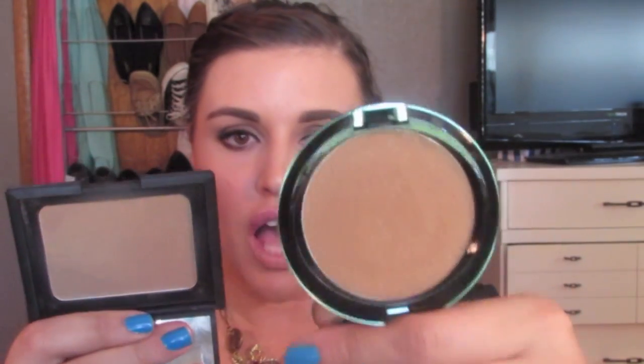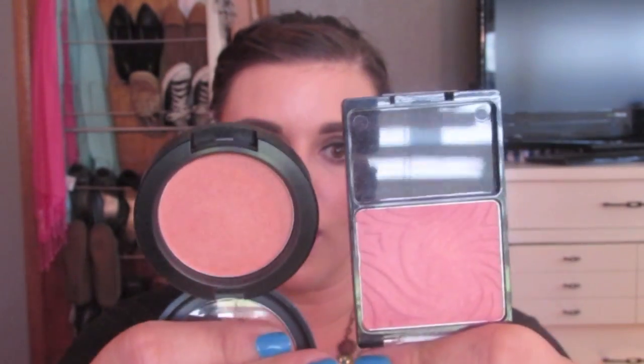I would never contour with the shade this warm, just because when you contour, you're really trying to chisel and shape your face. So I would turn to something a little more cooler. Blush goes, this time of year I'm really reaching for shades that are peach or maybe even like a peachy pink. As you can see, this is definitely more peach and coral, and this is definitely more pink, and both of these work really well. These types of shades work really well with my skin tone.